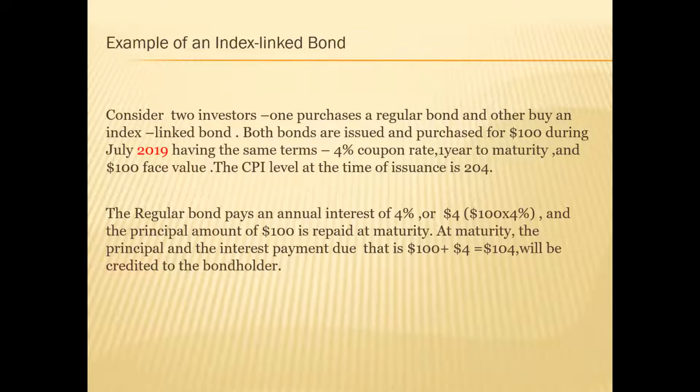As an example of an index-linked bond, consider two investors. One purchases a regular bond and the other buys an index-linked bond. Both bonds are issued and purchased for $100 during July 2009, having the same terms: 4% coupon rate, 1 year to maturity, and $100 face value. The CPI level at the time of issuance is 204.